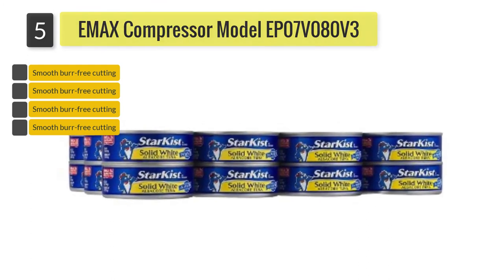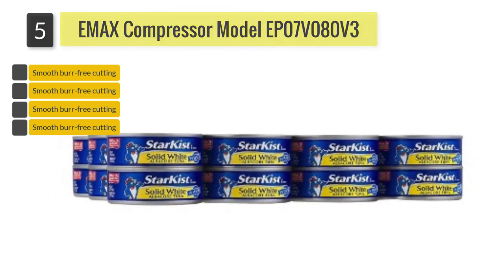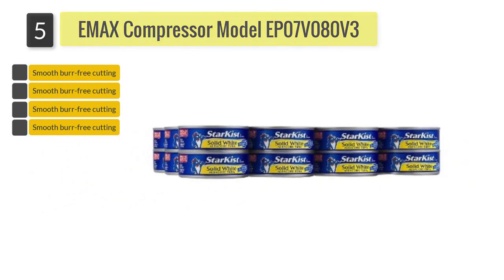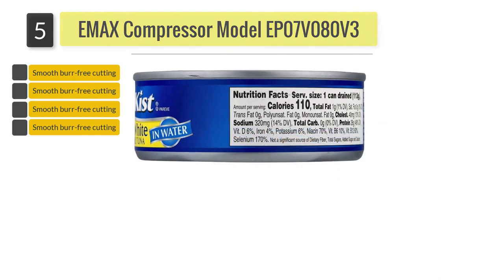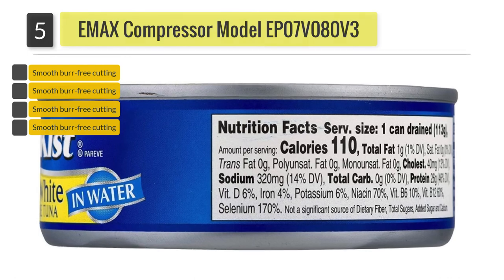As a matter of fact, Starkist Solid White Albacore Tuna is non-GMO verified. No preservatives are used here while processing and the fillets are of premium quality. Basically, when you cook dishes with these canned tunas, you would get the right flavor and texture.